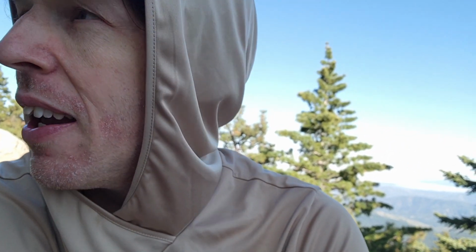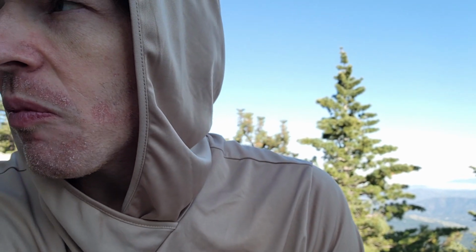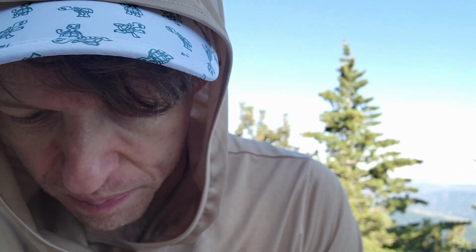I think that if I can get to the top, I'm not sure, like if I can get to the top with like a liter remaining, that's probably fine, because I'm just going to be going downhill the rest of the way. So that's how I'm feeling right now, but we'll see how that progresses. It's still early, it's hard to say.